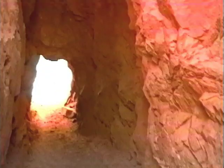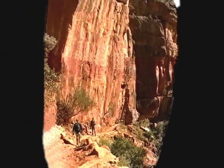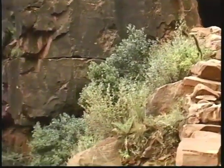Passing through the tunnel is like walking through a doorway. The nature of the trail changes abruptly from woodland to rock garden. While a flood may surprise you in the canyon, there is one danger that is never a surprise. That is the deadly heat of late spring, summer, and early fall.